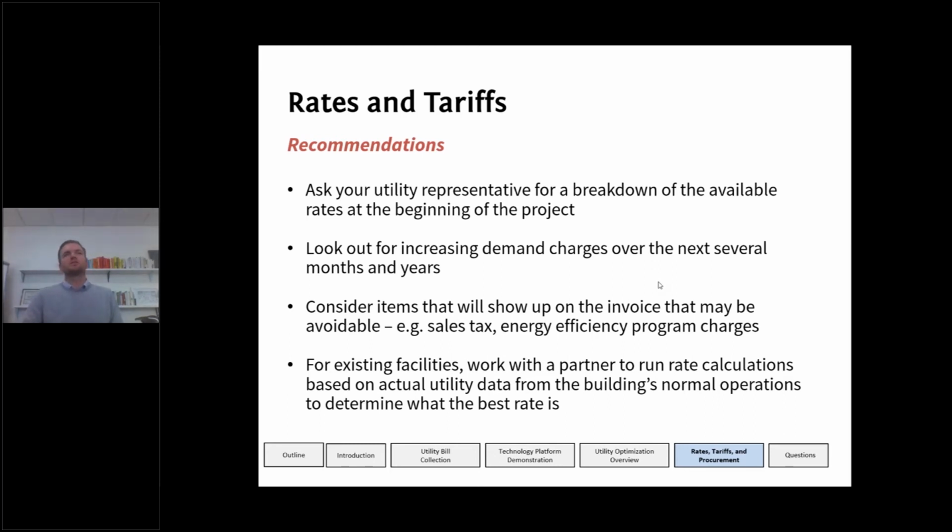The other thing is just a quick example on this. Asking the utility representative, last year we were working with one of our clients who was building a large retail store down in Indiana, and that store was built actually in 2017, and at the time it was placed on just a very small general service rate with the local utility.